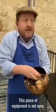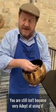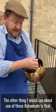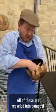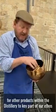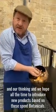Now, running this piece of equipment is not easy. It takes a lot of skill, and over the last year or two, our distillers have become very adept at using it. The other thing I would say about use of these botanicals is that because we're very focused on being a zero waste facility and sustainability, all of these are recycled into compost, and our next project is to use them for other products within the distillery. It's a key part of our ethos and our thinking, and we hope over time to introduce new products based on these spent botanicals.